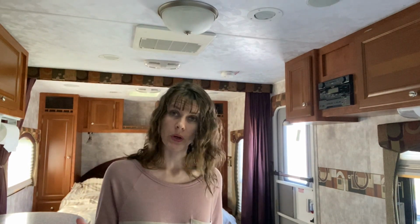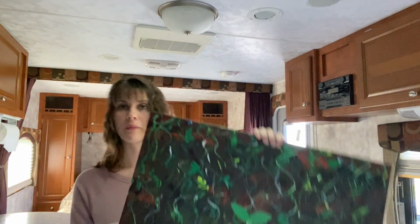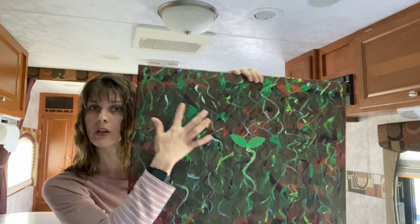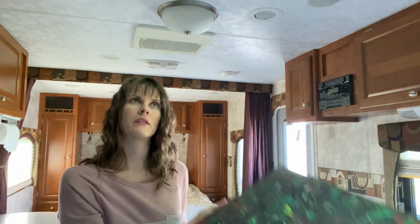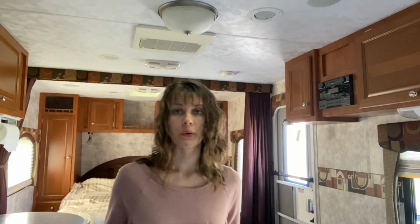So I started my first time with a memory. I don't think I have pictures from the beginning of this one, but what I drew was the memory. I drew some stick figures up here, some stick figures down here, and then I covered the canvas with the colors of the emotions. So it was dark.